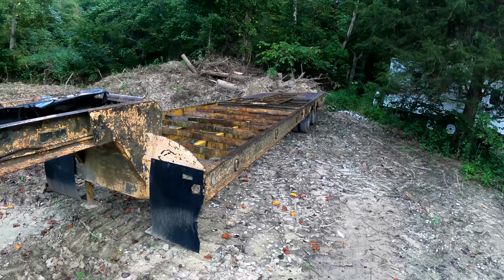It's Saturday, so the loggers are not here. There's a couple of their trucks. Let me flip you guys around here. Look at this trailer. This thing's awesome. Just took the deck off it, drives the skidder on there and hauls it where it needs to go.